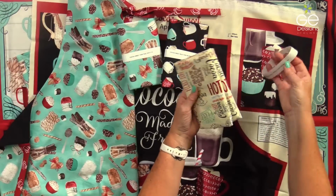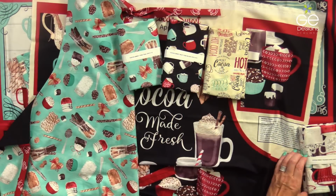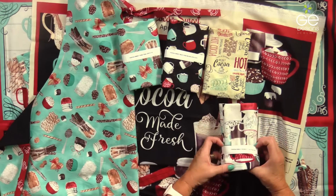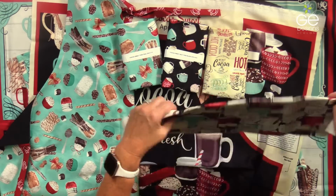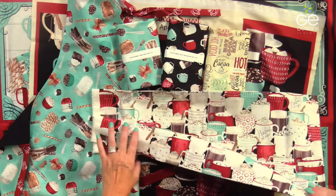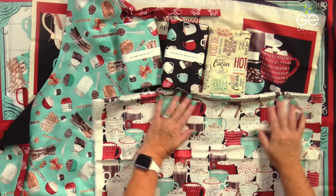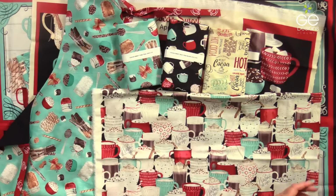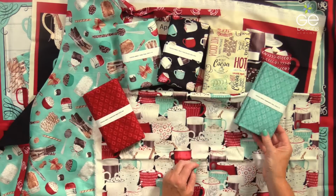So we have the typography one that's in the cream. And then this one is Cocoa Sweet in the packed cups. So you can use these for backings for the placemats as well. I love this. These are kind of just all the cups in a larger print, kind of squished together. And then we have two just geometric, the Sweet Diamonds in the red and in the teal.